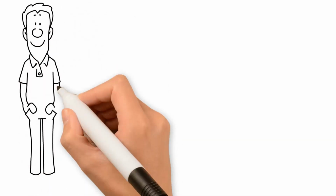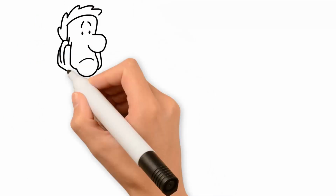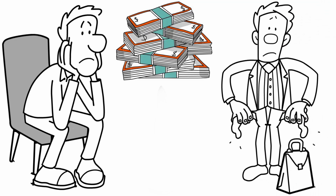Say hello to Bob. Bob adores art. If he could, Bob would surround himself with beautiful work. But Bob's got a wee problem. Quality sculptures are expensive and Bob doesn't have a lot of money.